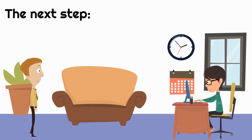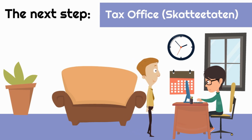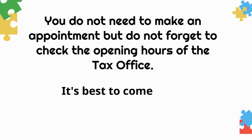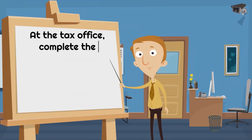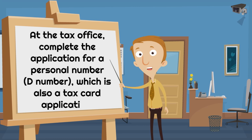The next step is the tax office. You do not need to make an appointment, but do not forget to check the opening hours of the tax office. It's best to come in the morning because queues are smaller. At the tax office, complete the application for a personal number, the D number, which is also a tax card application.